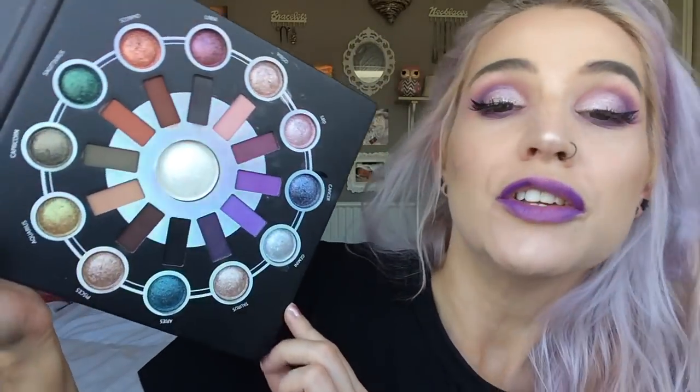I would definitely recommend this. I think for £22 it's worth it. If you've been lusting after this palette for a while, I would have no reservations recommending it to you. I think it's brilliant and I think you would love it as much as I do. With that being said, I'm going to go because in all honesty I could just sit here and rave about this palette all day.